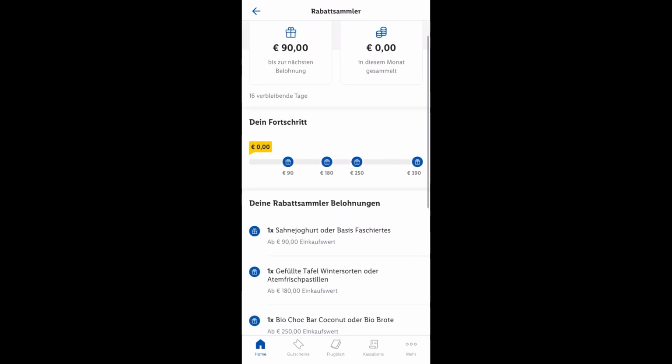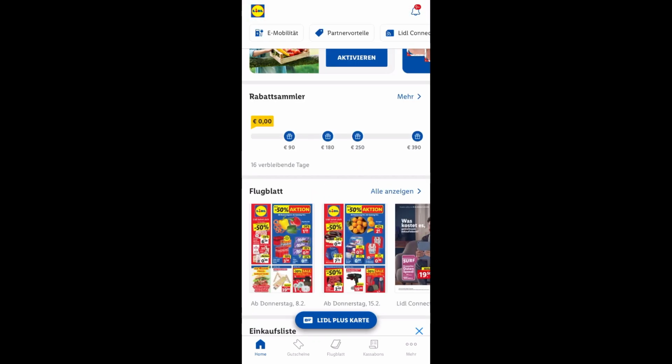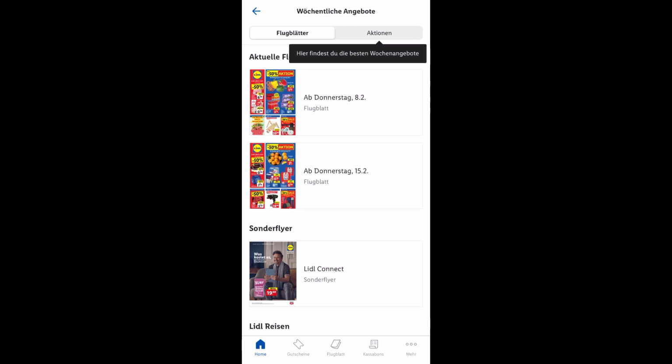Normally they give you a choice between 2 products, but you don't get these automatically upon checkout when you reach that amount, but you receive a coupon for it that you can use within the next 1 or 2 weeks.